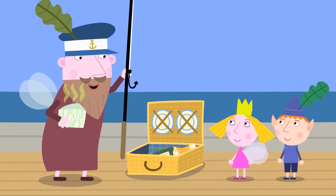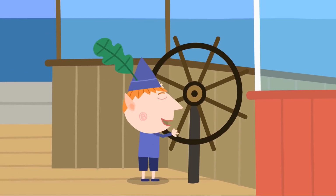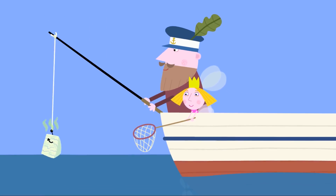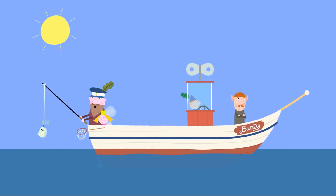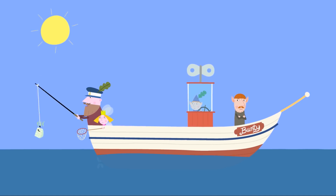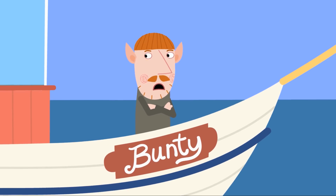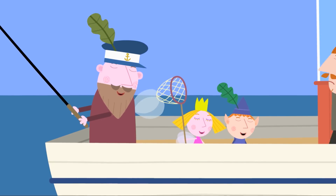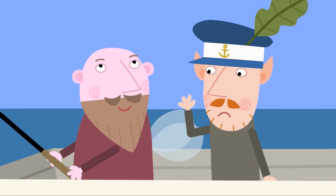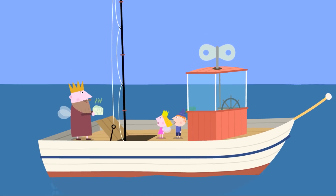We'll catch this Barry and have him with chips. Ben, take the wheel. Aye, aye, Captain. Holly, hold the net. Aye, aye. Here, Barry, Barry. Come on, Barry. Where are you? It's not working. Here, Barry. Come on, boy. If we're going to catch Big Bad Barry, let's do it properly. Yes! You must do what I say as soon as I say it. Aye, aye, Captain! Big Bad Barry is too big for that rod. We'll use this rod. Wow!